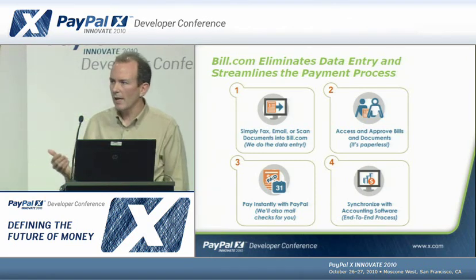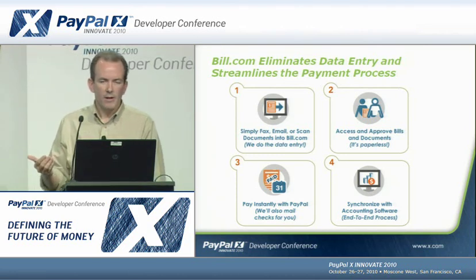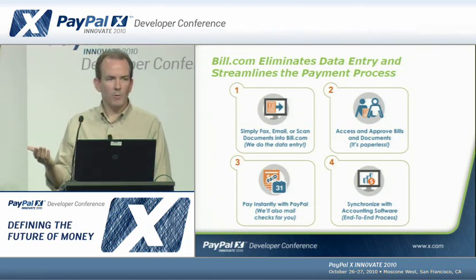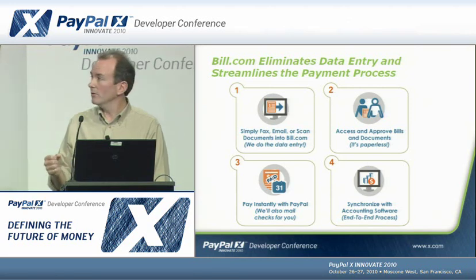Any of the documents that you have in the system, you can route it to others in the company and get their approval on it. Finally, we allow instant payment with PayPal. We also pay via check or ACH if that's what the customer needs. We think the instant payment with PayPal, which you'll get to see in a second, is really cool.